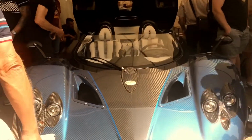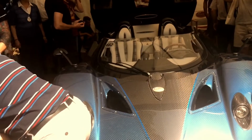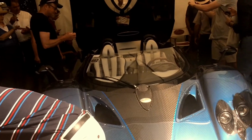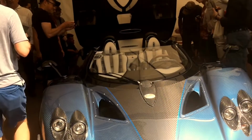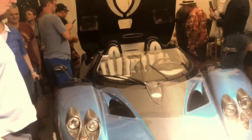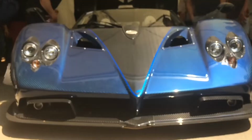The Pagani Zonda Barchetta, 6-speed manual gearbox, only 3 in a run. This is number 1 out of 3. It's owned by Horacio Pagani himself, and it's worth between 10 and 15 million pounds.